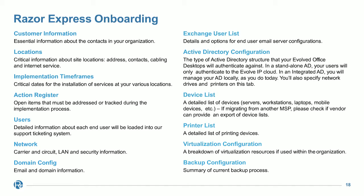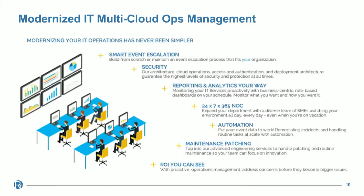And talking about that again, kind of from another element, it's about gathering that information, the localization of it, time frames, device lists, Active Directory configurations, Exchange lists. You name it, we spend an aggressive amount of time looking at all different elements of a customer's environment so that we can properly onboard them in the right cases.